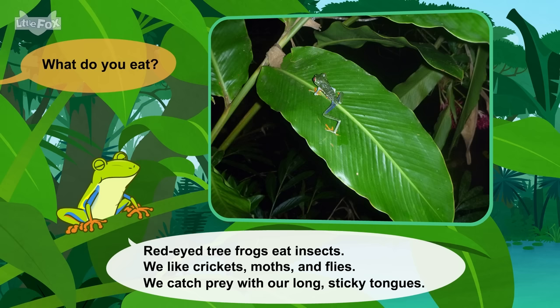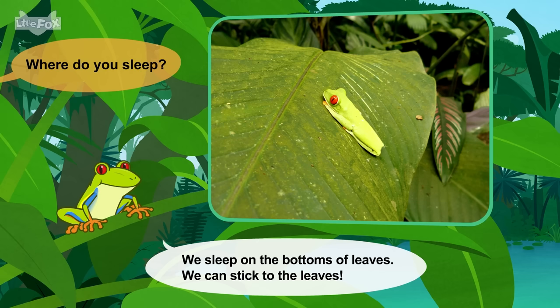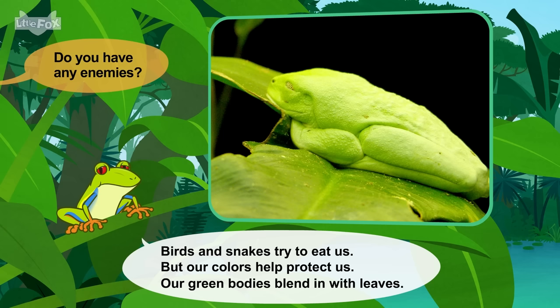Where do you sleep? We sleep on the bottoms of leaves. We can stick to the leaves. Do you have any enemies? Birds and snakes try to eat us. But our colors help protect us. Our green bodies blend in with leaves.